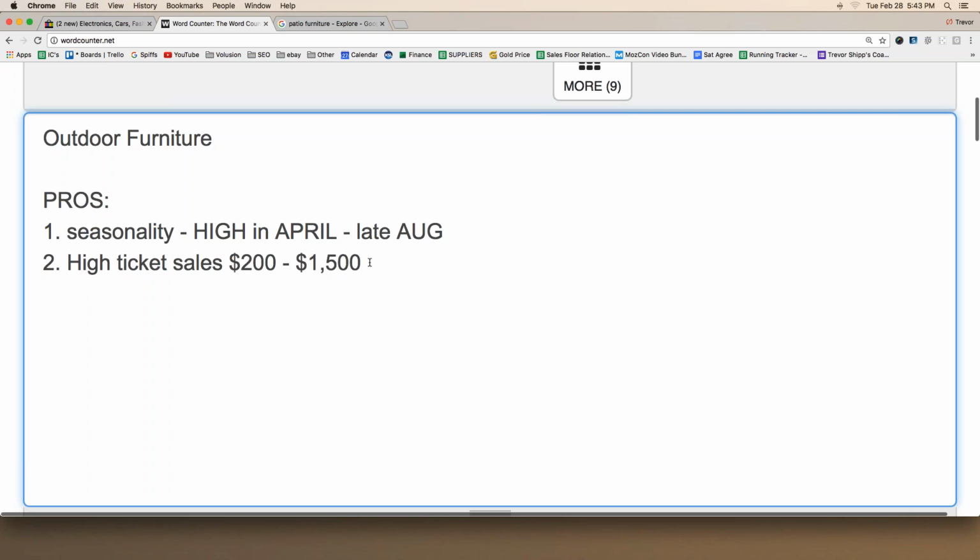You make more, right? Even if you're making 15% on this, what's the math on that? If you're making 15% on a $200 sale, you're still making $30. So we'll say that's the sale. So profit is going to be anywhere from like a $30 profit clear up to, what's $1,500 times 0.15, anywhere up to like a $225 profit or higher.